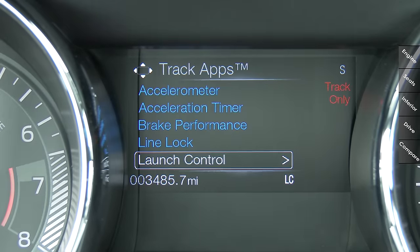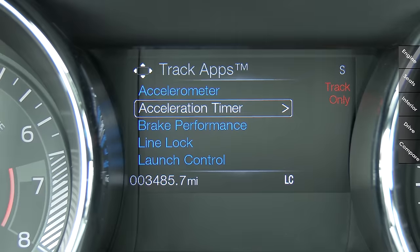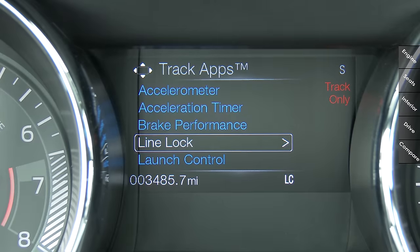We also have track apps, which of course gives us an accelerometer, acceleration time, brake performance, and the ability to line lock the brake system. That's so you can do burnouts. This is also where you would access the launch control system built into the car. You can adjust its RPM. And of course, it tells you right over here on the right side that you're supposed to be doing this on the track only. Even though the system says you're supposed to be using launch control track only, you'll notice that we do have a little launch control icon right down there, and it will basically stay engaged whenever you need it.